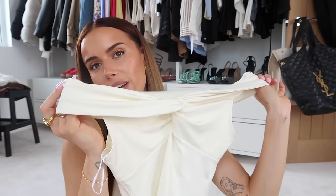So we have this matching top and skirt combo, which I just think is so lovely and elegant and just really nice. As elegant as I go anyway. I like something that's still a bit detailed and still feels a bit fun, but I wanted something that felt really honeymoon appropriate, and I think that fits the bill perfectly for dinners and things.